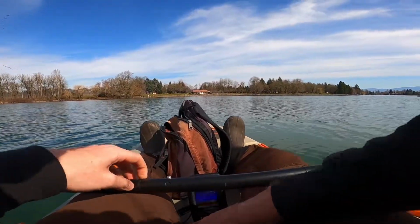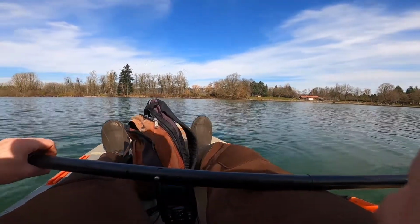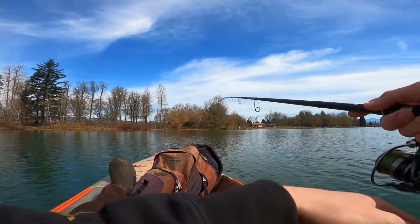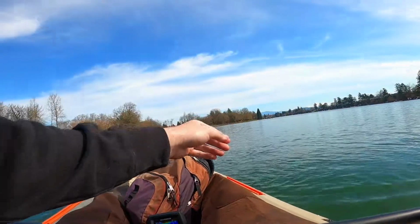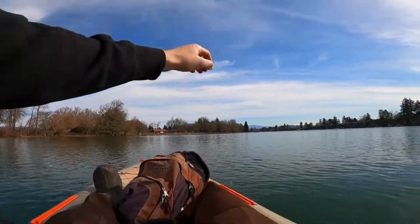All right, I think we found a nice school, so I'm gonna keep casting around here and we'll see if we can get a few more. All right, fish number 6, all on the crankbaits. If this guy's not hooked bad, we'll let him go too. He looks pretty good. Try to get him out. He's really skinny too, so we'll let this guy go.